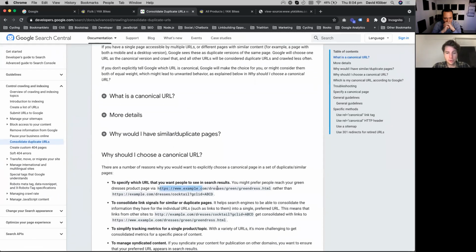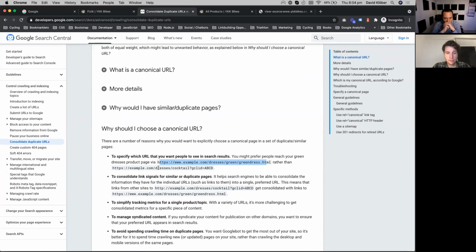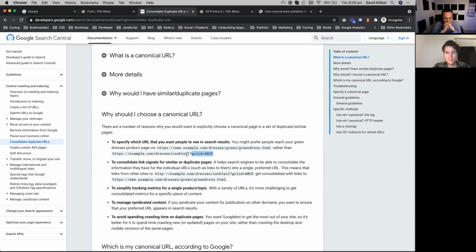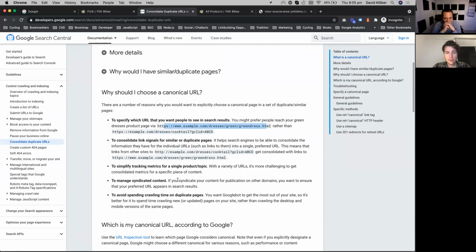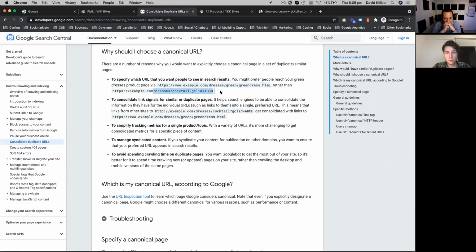Here's an example. You can have dresses, green dress, and then you can have another URL within your website which has a parameter in it to track it better. In this case, we do not want to index this version. We want to index the one above. So you can ask Google to consolidate that, to ignore this one here, because this one is preferred by us, by the website owner, to have in the search results.